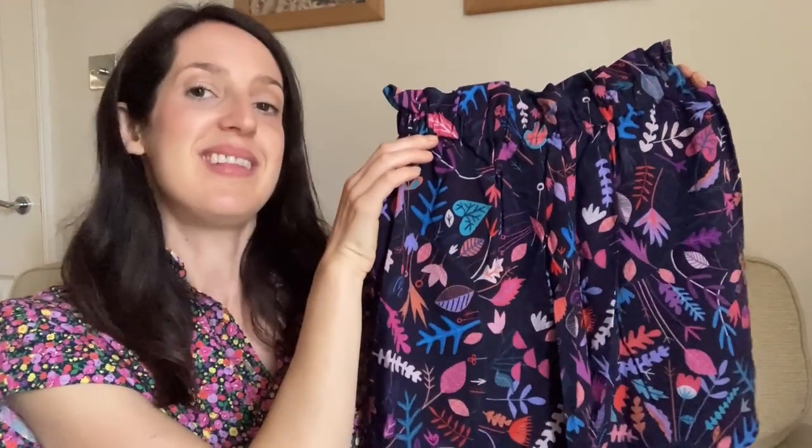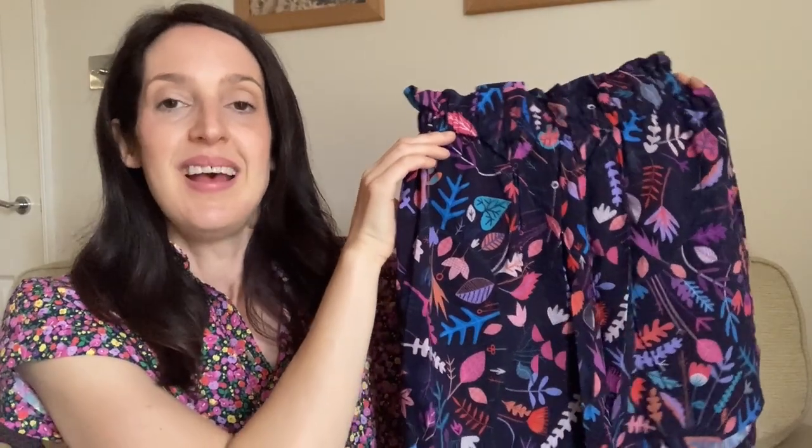So here are the shorts I made this summer. I'm really happy with how they turned out. I think they're really cute. So I basically used the Patterns for Pirates Walk the Plank Pyjama Bottoms pattern. I think I sized up slightly on my hip measurement because I wanted a bit of room in the shorts and for them to be a little bit swishy in this lovely viscose fabric I used, which I'll talk about in a moment.